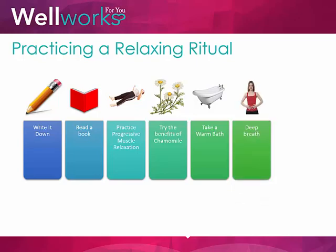Practice deep breathing. Deep breathing can be done laying down to go to sleep at night, and also if you wake up during the night and have trouble falling back to sleep. Take a deep breath and expand your abdomen. Hold for a few seconds and then release.